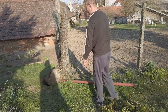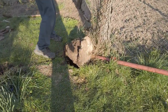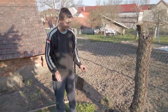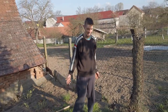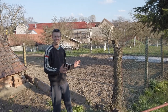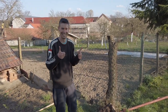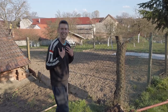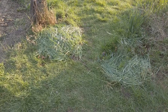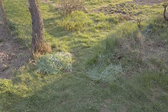I don't know how to remove the concrete. Look at this. It's a really huge piece. So it's heavy, but we will just take it somewhere and we are done. Nice. The last remaining piece is removed. Well done. I'm proud of you. I am proud of myself. And now it looks like this. I found sand, I put it into the holes and covered it with grass.